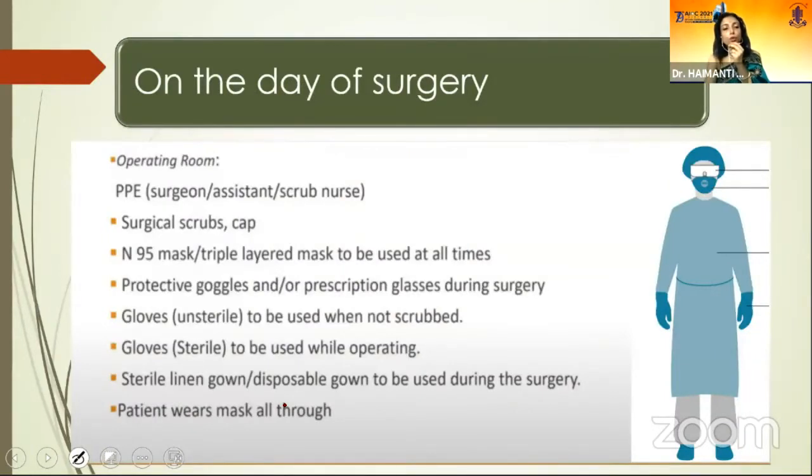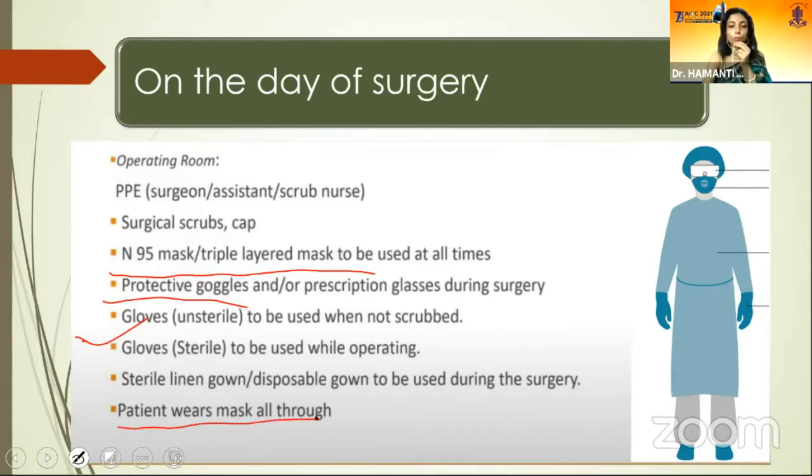On the day of surgery, what is the getup of the surgeon? The surgeon has to wear a double mask, a three-ply mask, and over that an N95. Protective goggles are recommended, and gloves, of course. The PPE is not the one that the medicine people wear while entering the COVID ward. Our standard surgical scrubs are good. And patients should wear masks all through.